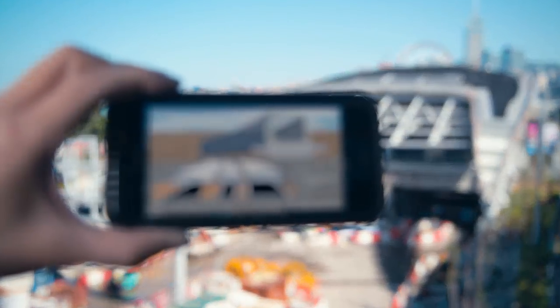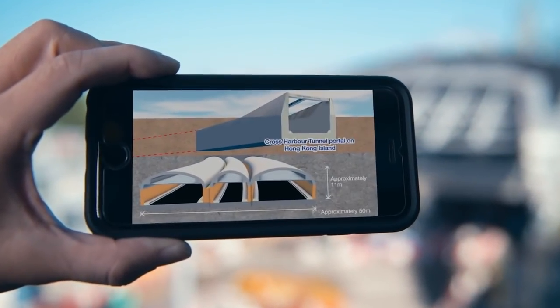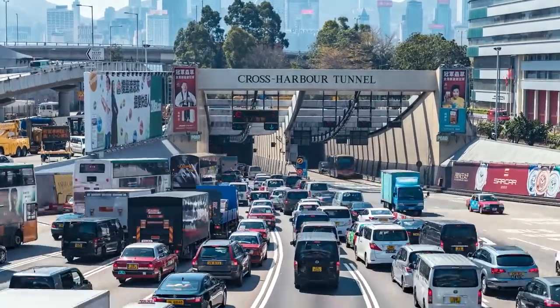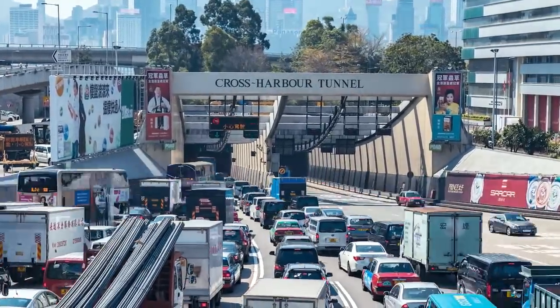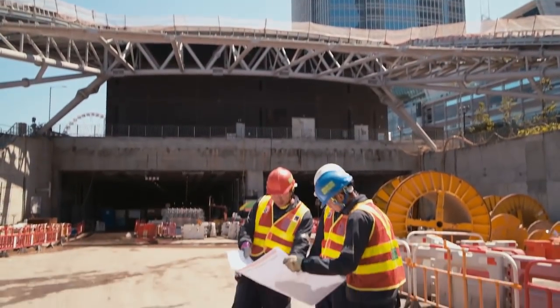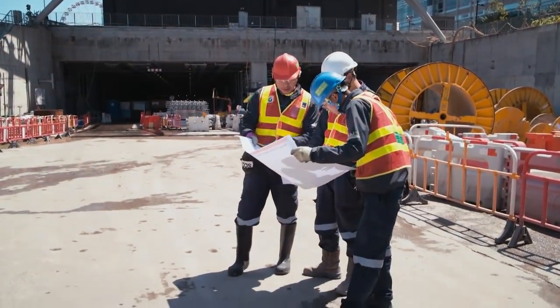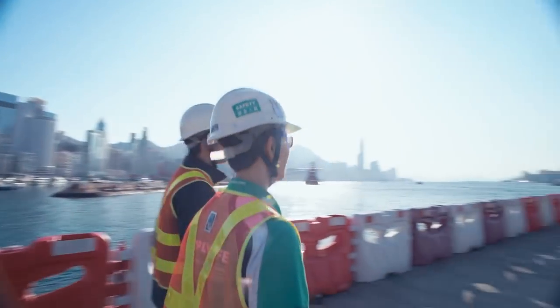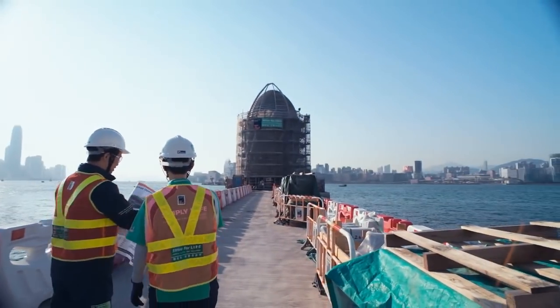One of the biggest challenges in building this tunnel project was constructing the tunnel 20 meters under the cross harbor tunnel without causing any disruption to the traffic, with almost 100,000 vehicles per day. Leighton Asia is the largest mechanical and electrical installation service provider in Hong Kong and is responsible for the construction and fitting out of three ventilation buildings.